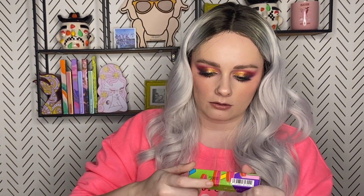So anyways, enjoy. So this is the Kaleidos Tone Activator. It's the eyeshadow primer from Kaleidos. I used it today, and it worked really well today.